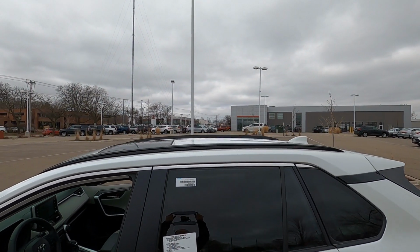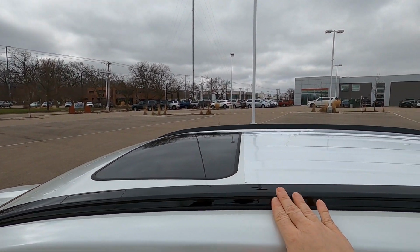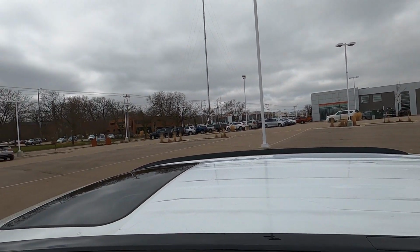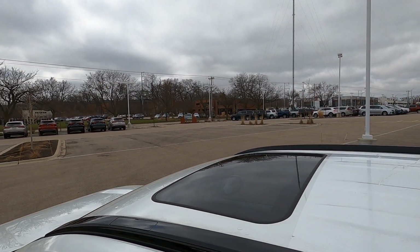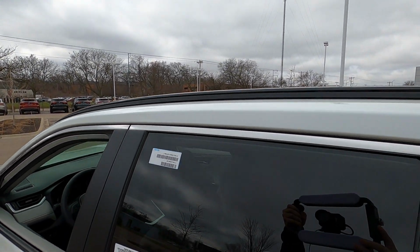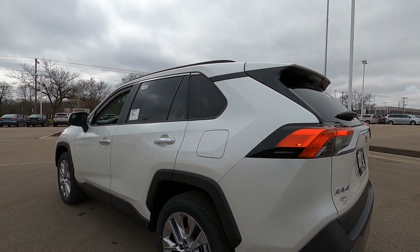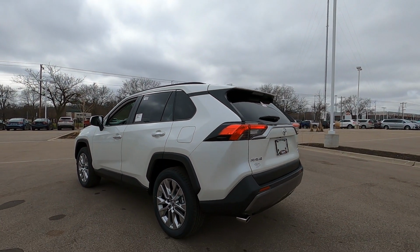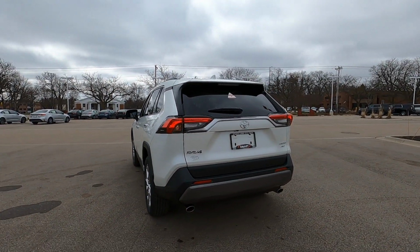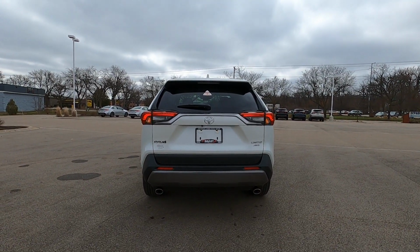And then up top we do have the flush-mounted piano black accessory rail up there as well. And you can get attachments there if you want to put your bicycles or kayaks or what have you. Power sliding moonroof, standard on the Limited Edition. Love the lines across the back of it. Well, you can see why the RAV4 is so popular in the SUV category. It is the best seller in this category.